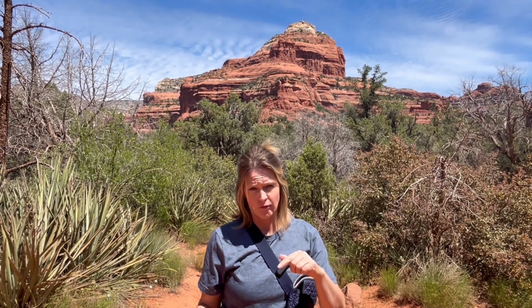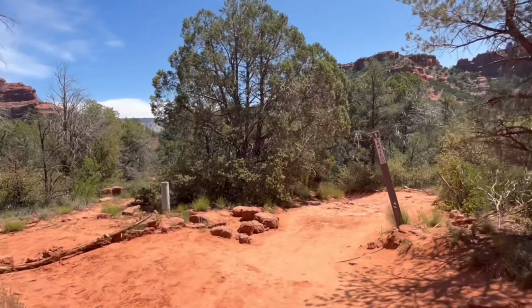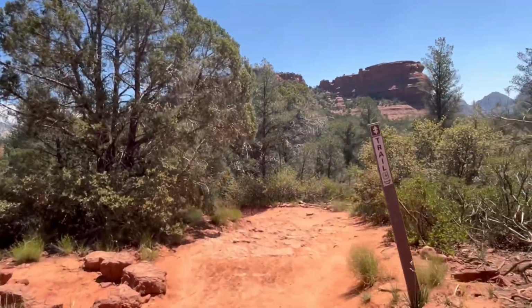So to get to Subway Cave, you're going to take Boynton Canyon Trail to Boynton Vista Trail. When you Google or put it in AllTrails maps, Subway Cave, you won't find it because you have to take the trail to get to the cave. And it's not called Subway Cave Trail. So just keep that in mind when you're searching for it. There's a nice trail marker. It says trail, so follow the arrow.